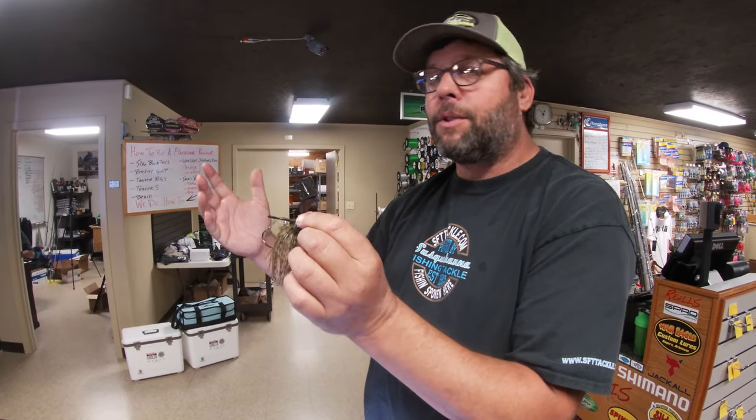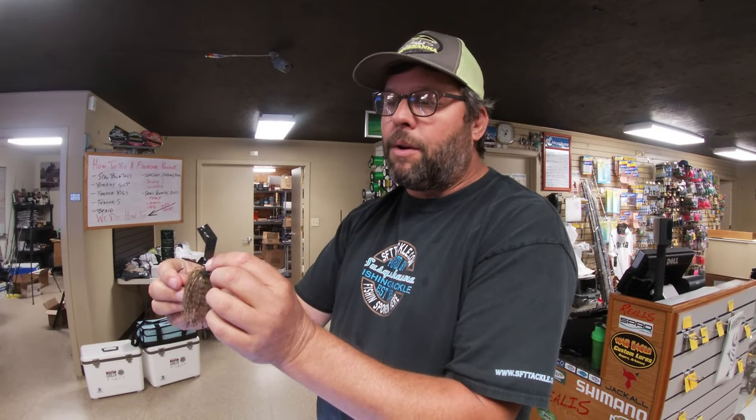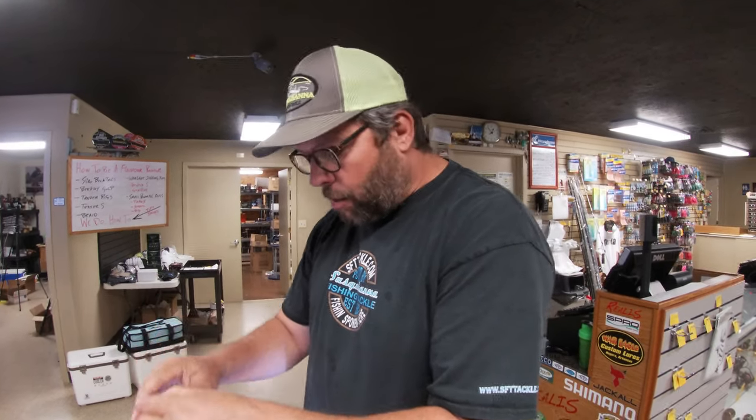Don't even know what it's going to do. Some guys are fishing it. They're already catching some fish on it, but I didn't even get a chance to throw it. We were hoping to get it out this weekend and throw it, but we never made it to where we were going to go. So this was new also.